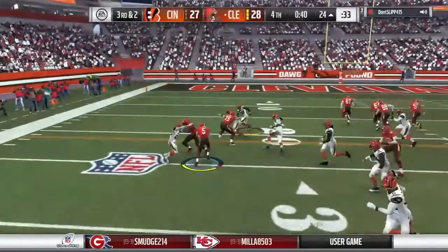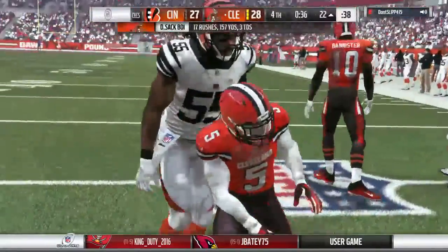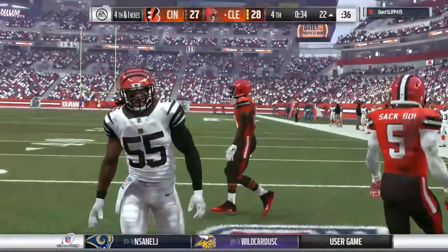And now here's a carry heading left. And a short gain here down to the 22. Give him a couple on the run as it brings up a fourth down.